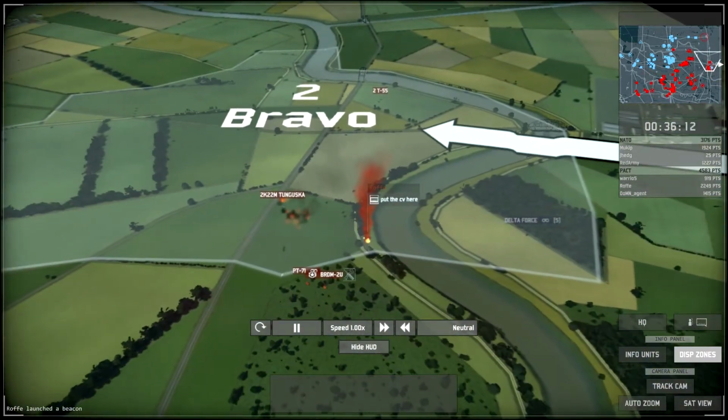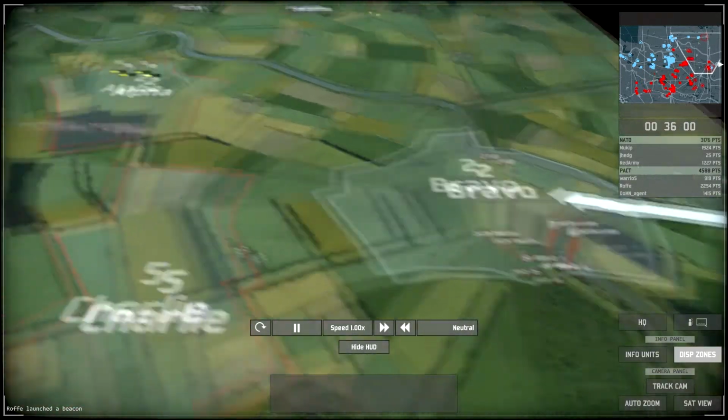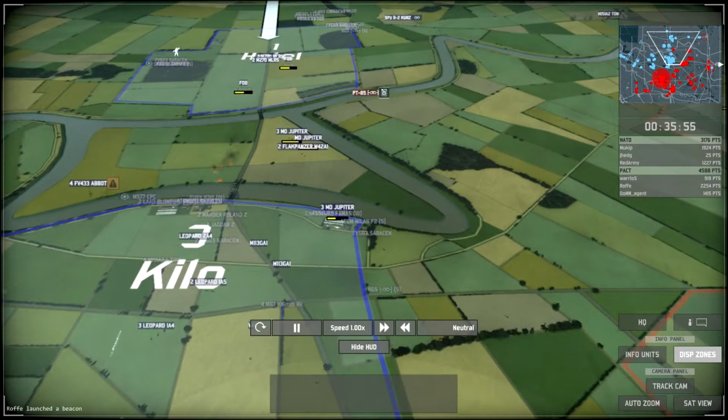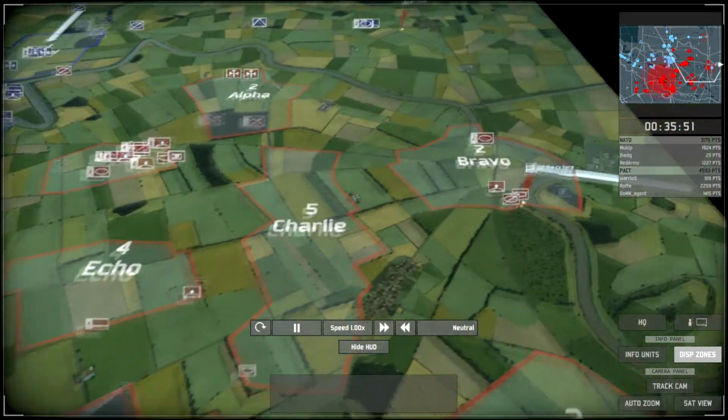Oh yes, and also here, the Delta Force called in some artillery on the command vehicle, and look how low its health is. It's pretty much been wiped out, and the fact that the Delta Force are there, if they call in more artillery on that, it's going to be carnage. However, I think the artillery was repositioned following the recon unit attacking it.